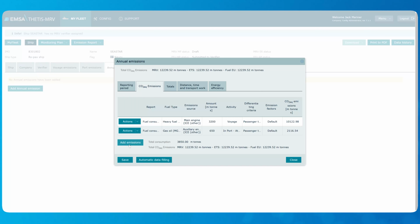In case you need to perform any corrections or add additional emissions, you can continue directly in this window. By clicking Actions, Edit, the existing record can be modified, while new emissions can be added by clicking the button Add Emissions. When the emissions data for the annual record is complete, click Save.